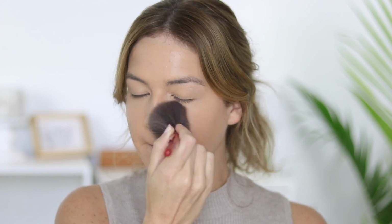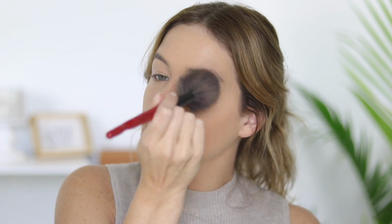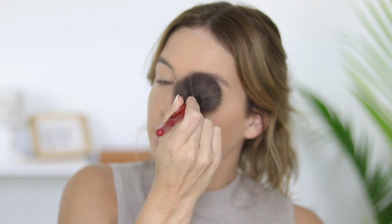I will not stop because it is one of the best powders I have ever tried in terms of setting your makeup. It is a baked powder, but it gives you the smoothest finish to your skin. And it's not smooth like a cakey smooth. It's just smooth and nice. I always say that this powder can literally smooth out the worst foundation. You could put a crap foundation on and then put this over the top, and it will make up for it. It is such a good product.